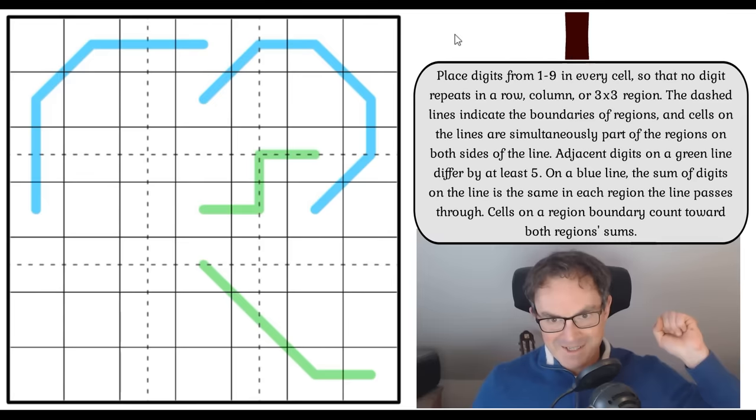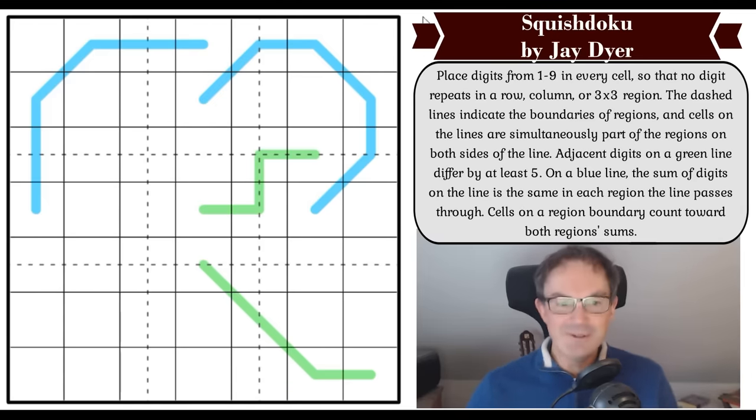And with all that said and done, let's have a look at Squished-doku and see what is going on in Jay Dyer's latest puzzle to exercise our brains. This is what we have to do. Place digits from 1 to 9 in every cell so that no digit repeats in a row, column, or 3x3 box.